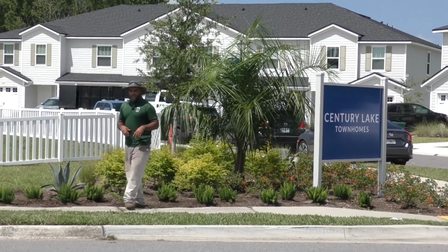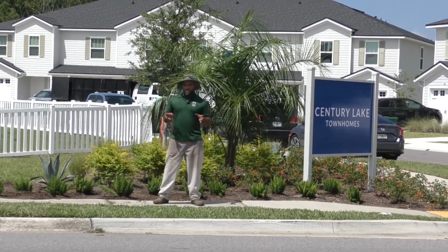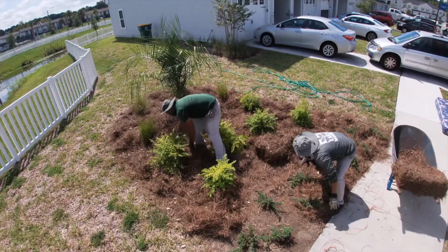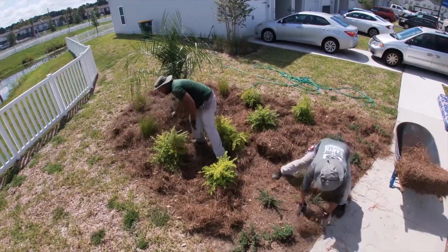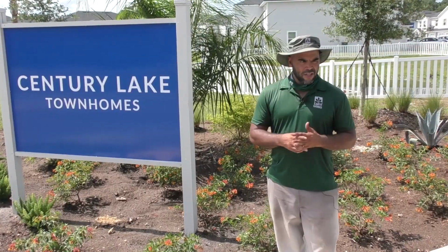Most of the time I talk about the things that I like. I'm gonna tell you something that I don't really like. I don't really like to use pine straw. It's just my personal preference, but it's necessary though, because when the pine straw breaks down, it puts acid back into the soil, and a lot of plants like the acidity. And this is just a little tidbit.